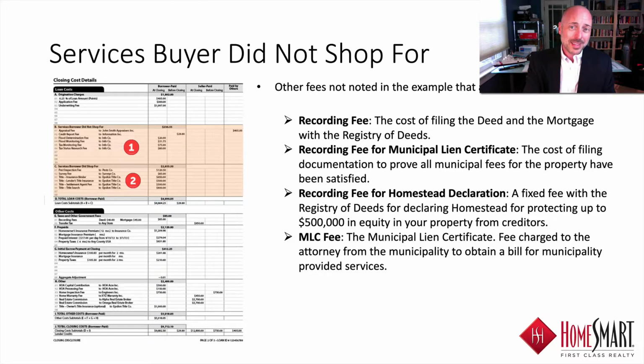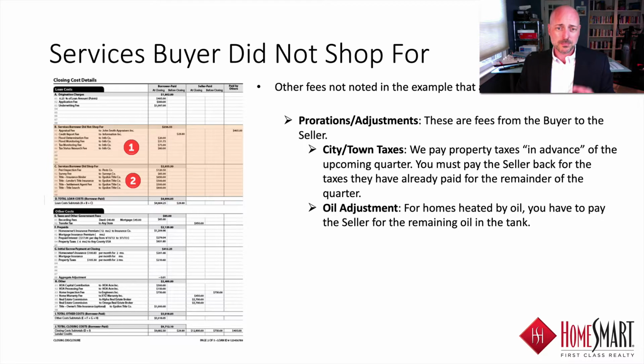And then there's a fee for putting that on record at the registry, and then also filing homestead, which is your protection, $250,000 for a single, $500,000 for a couple of equity protection against creditors. And then finally, your prorations and adjustments. So for example, your taxes and your oil. If you have oil, there's oil remaining in the oil tank. You generally got to pay the seller back for that oil. And then taxes, because we pay our taxes quarterly and we pay them in advance. So the seller will have already paid for the entire quarter. And if we're buying halfway in between, well, they need to get reimbursed from today to the end of the quarter, and that's going to come from you. You have to pay for that.